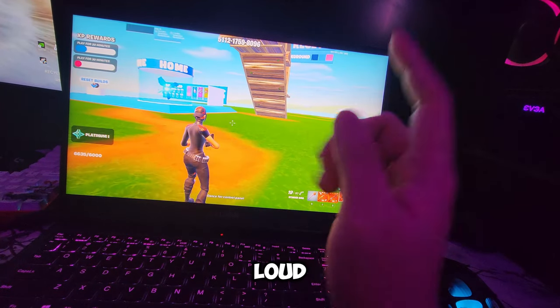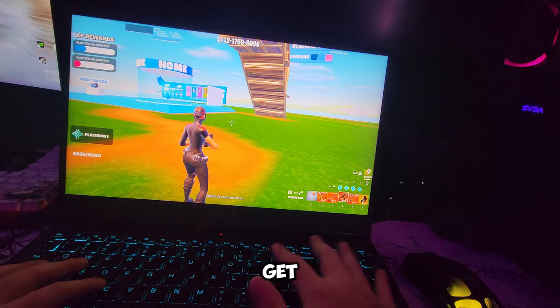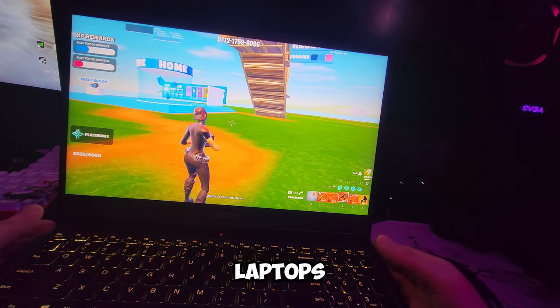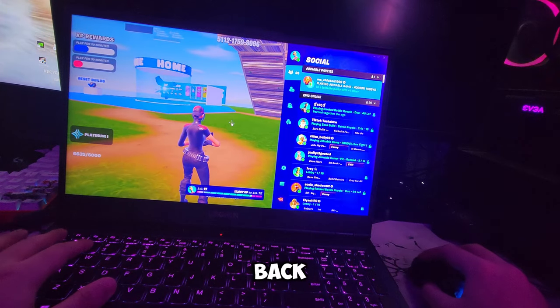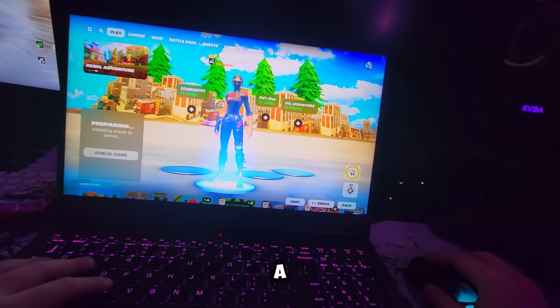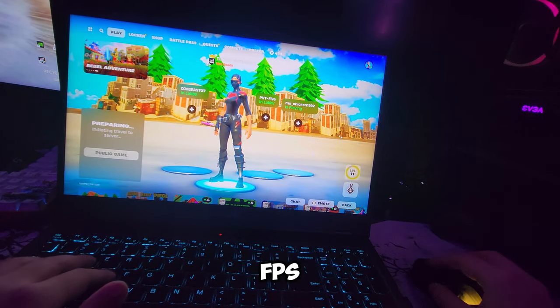If you hear a little loud noise, it's probably the fan on this laptop, because the fan is pretty loud, since this laptop does get pretty hot. Since it's a mid-range laptop, and you know, laptops usually get really hot. But anyways, let's go back to the lobby. I'm just going to load up into a Tilted Zone Wars right now just to test it out and see how much FPS we get inside the game.